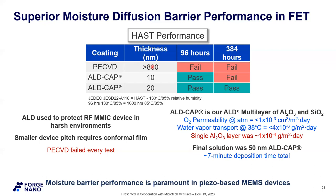First, of course, they started with their incumbent. They put down about 800 nanometers of PECVD. They did some accelerated testing, which we call HAST testing. This is done at 130C and 85% relative humidity. At their first benchmark, as expected, that PECVD film failed. So we gave them a 10 nanometer film of what we call the ALD cap. The ALD cap is a nanolaminate of alumina and silica or alumina and titanium. In this case, we gave them silica.